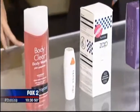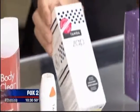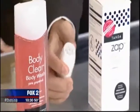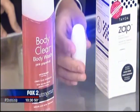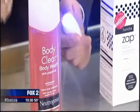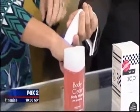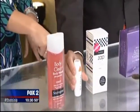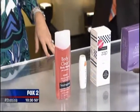All right. But if you want something a little more aggressive, this is the splurge. This is called the TandaZap, and the TandaZap basically is a blue light device. I'm going to turn it on here, and you put that blue light on a new eruption, like a new pimple, and it will actually kill the bacteria that causes the acne. And it works? And it works. You have to attack the acne really when it's starting up, and within 24 to 48 hours, you'll notice that spot get smaller and get better.